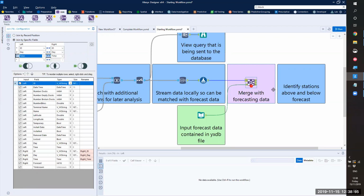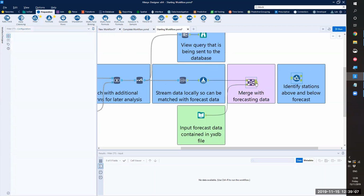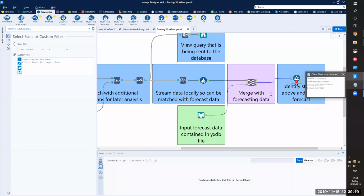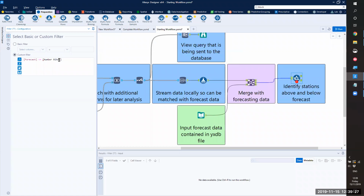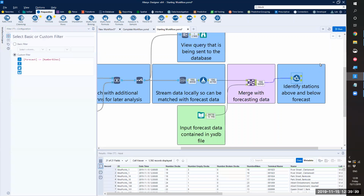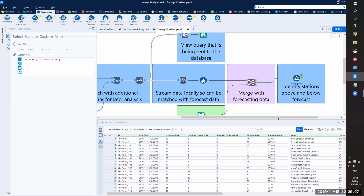And the last thing that we want to do is identify stations above and below our forecast. So this is a filter with a formula. If we go to our preparation tools and go to filters, we bring it over, we zoom in here, and we want our custom filter. Again, I always get the more than or the less than the wrong way around, so I want to make sure I get a consistent result. So I'm going to copy this one in, that we have our forecast and our number of bikes. I haven't put a space in my number of bikes column, so I just take that out. And there's our custom filter. So if we run this, great. These are the number of docking points that we have in the last hour where the forecast is less than or equal to the number of bikes.